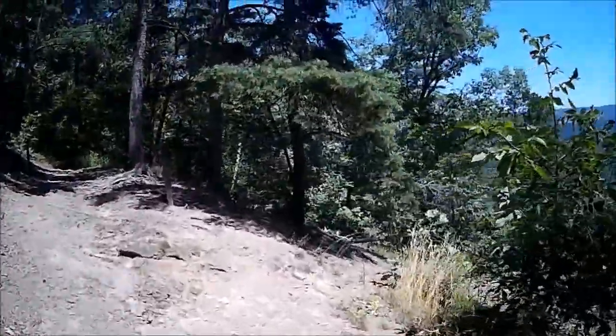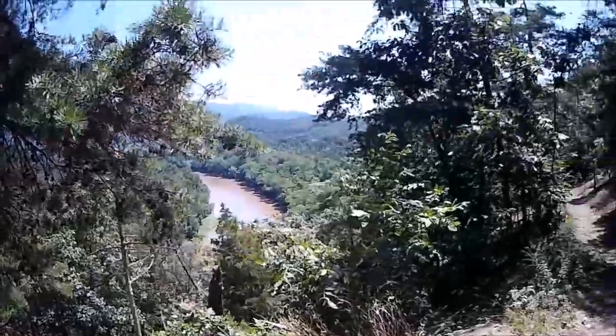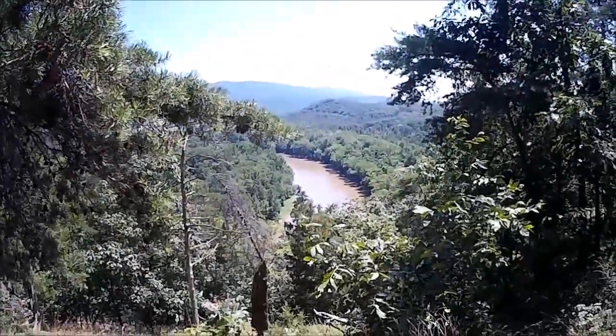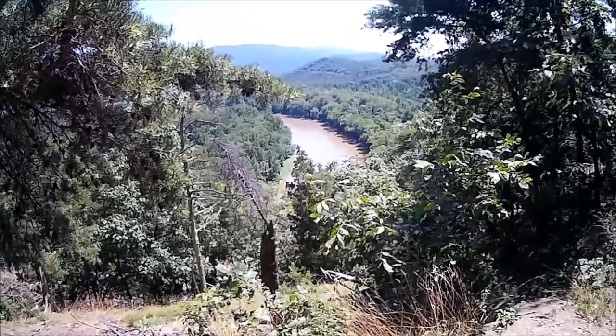Oh, I love the sunshine and the heat and the humidity. There you go. There's the river. Mountain ridge across the way. And it's just beautiful up here. This is our favorite trail.